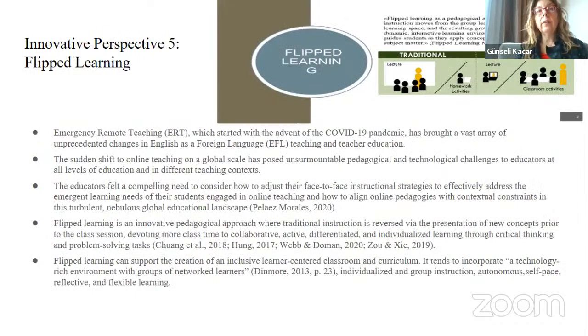And our fifth innovative perspective is flipped learning. Emergency remote teaching, which started with the advent of the COVID-19 pandemic, has brought a vast array of unprecedented changes in English as a foreign language teaching and teacher education. The sudden shift to online teaching on a global scale has posed unsurmountable pedagogical and technological challenges to education at all levels and in different teaching contexts.